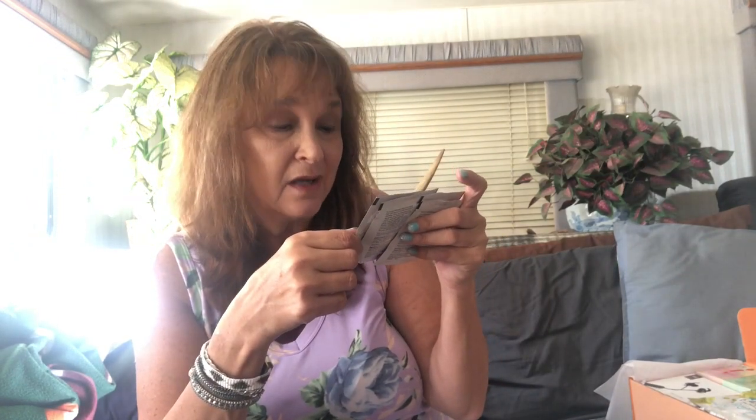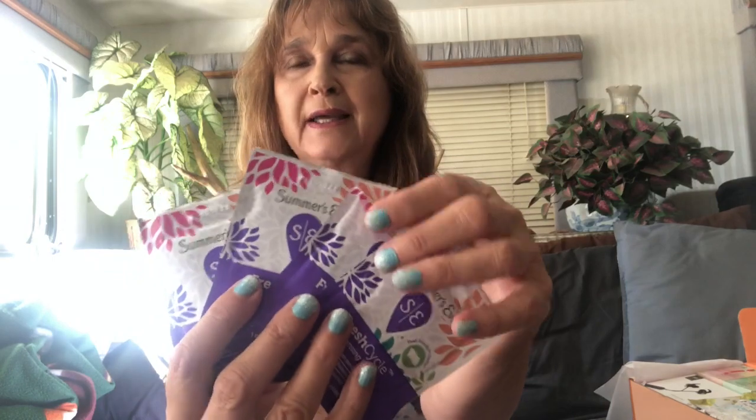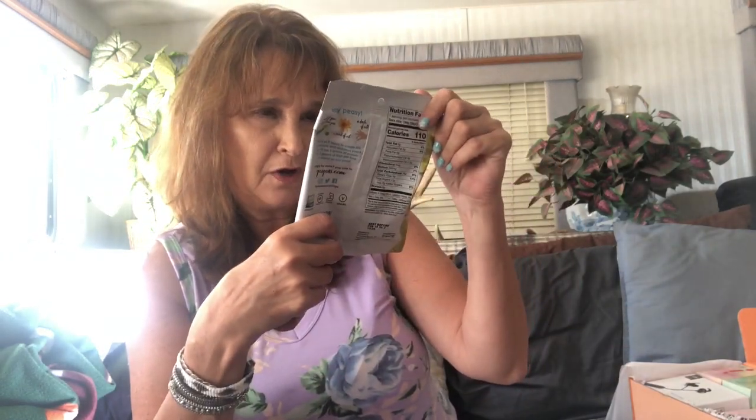And on the top, there's just so much stuff, because if I pick it up, it's going to go everywhere. The first thing is Summer's Eve Fresh Cycle Cleansing Cloths. There are 4 of those. And if you travel like I do in an RV or a camper, these are a godsend. They always put in a snack, and these are Yes Peas from Pop Chips. They're gluten-free. They're feeling a little small. The smaller the food, the better chance it gets on the floor, so I'll eat these outside, but they look good.